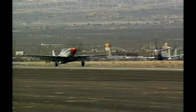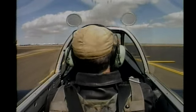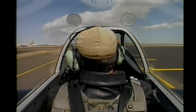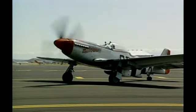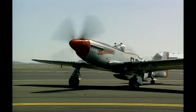The coolant temperature's looking really good now. We're up to about 60 degrees, which is the red line on coolant. We're going, it's climbing towards 70. The oil is still below 40 degrees centigrade, so we still can't do anything. We've got to sit here and warm up.